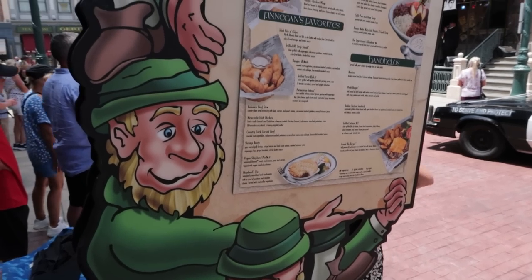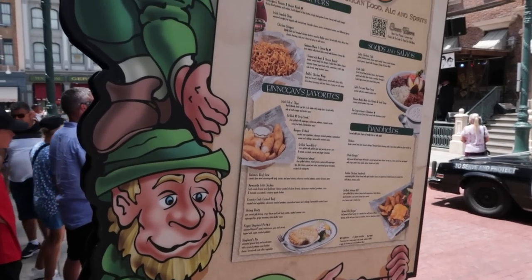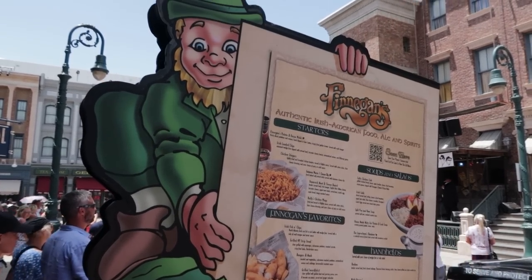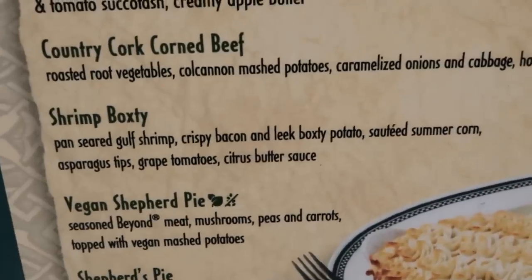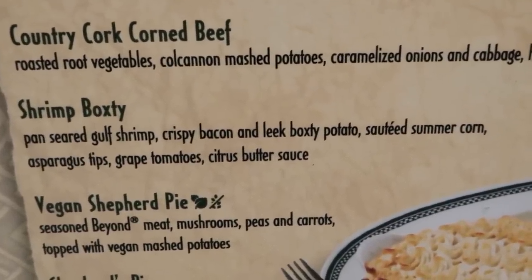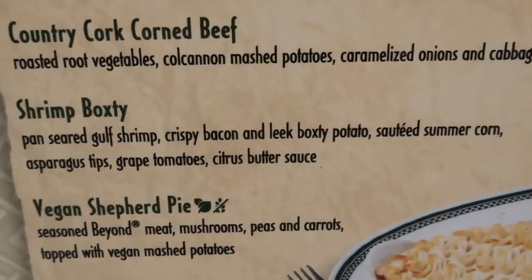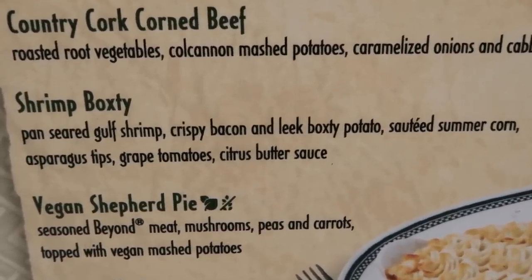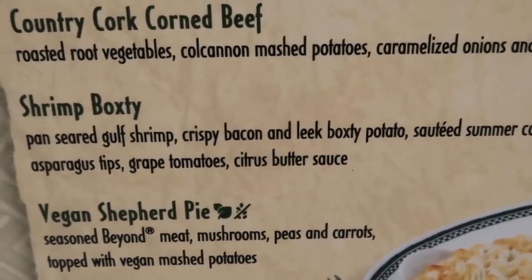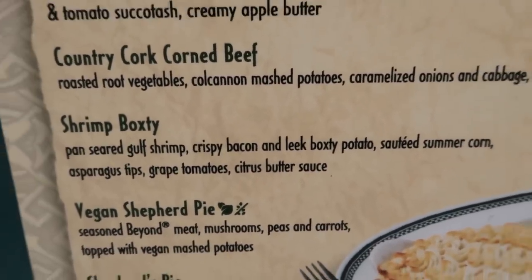And I should mention, Finnegan's recently revamped their menu and they have added something that is amazing, phenomenal, the shrimp boxty for $18.95. Pan-seared Gulf shrimp, crispy bacon, and leek boxty potato, sauteed summer corn, asparagus tips, grape tomatoes with a citrus butter sauce. Tremendous, phenomenal new dish. So those are my three favorites inside of Finnegan's, but you can't go wrong with anything on that menu.